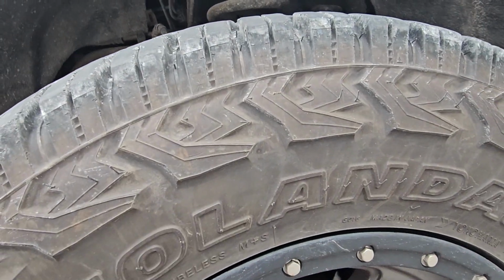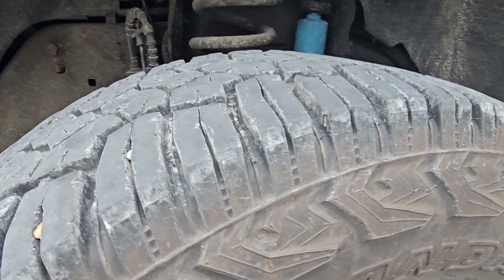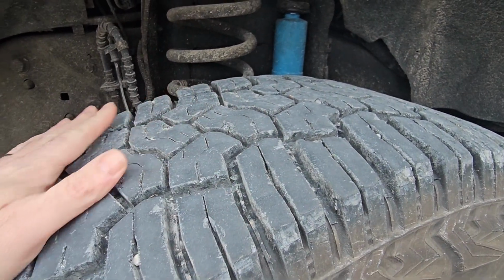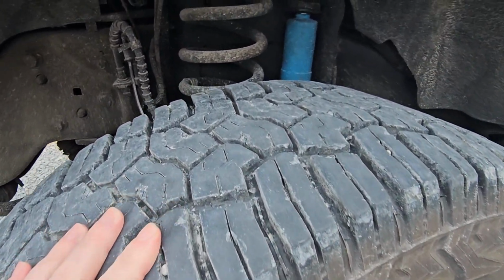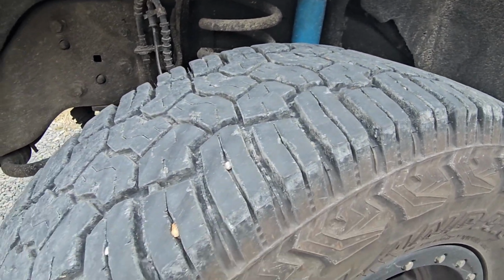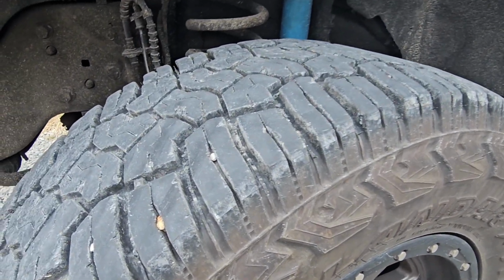I mean, you can see they're wearing pretty well though. You don't see any heavy feathering or chopping or anything. They're wearing pretty smooth across the face of the tire. So, like I said, they've been a pretty good tire and you can't go wrong with them, but time to move on. So Yokohama, you got a good tire on your hands. Now let's see what the Falcons can do.